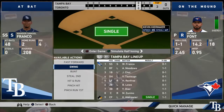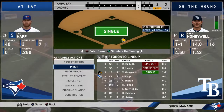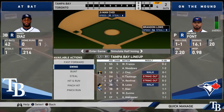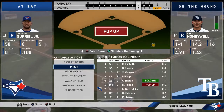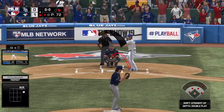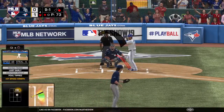Leading off for the Rays, the center fielder, Kevin Kiermaier. Ball 4, take the base. Here's Randal Grichuk. 1 in, 1 out, and 1 on here in the inning. Randal Grichuk. Both clubs with 3 hits in the ballgame.